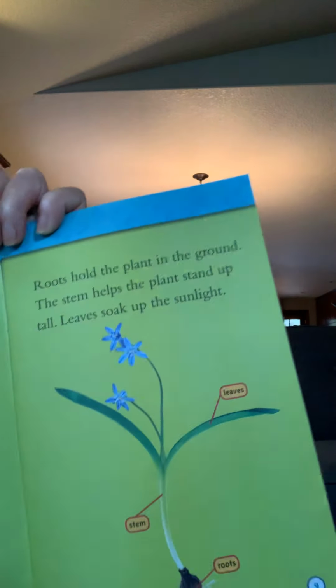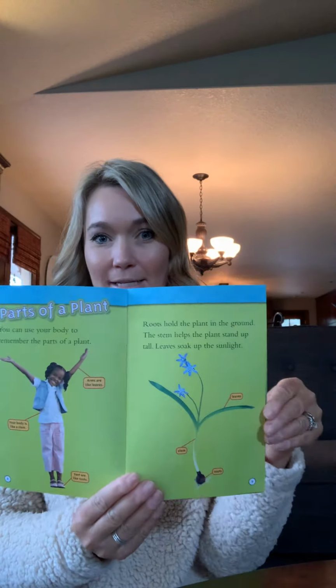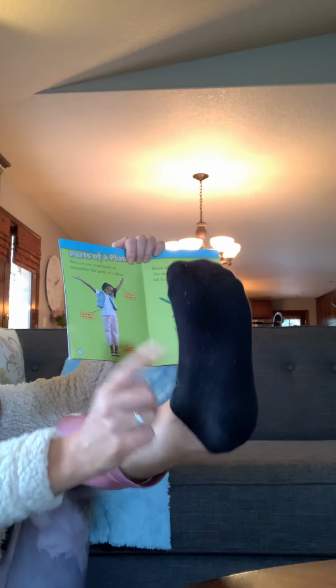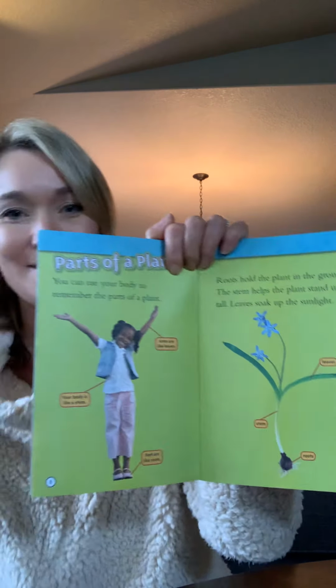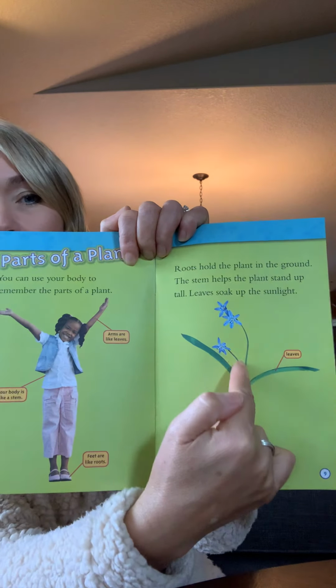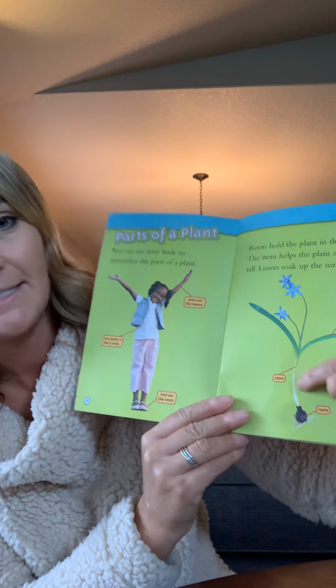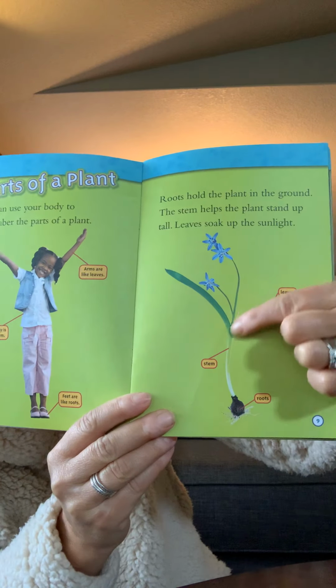Isn't that interesting? So now think of your body. Point to the part of your body that helps keep the plant in its place, and tell somebody what part that's called on the plant. The roots, kind of like our feet. The roots help keep them in one place. What part of the plant keeps the plant up so it's not flopping down? Did you tell somebody? The stem, say stem.